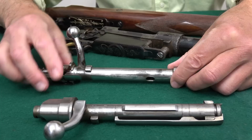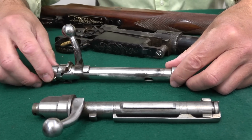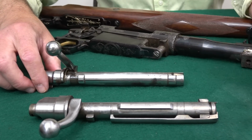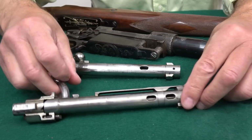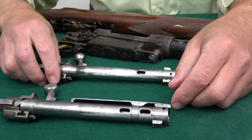So that's quite interesting. It has the safety lug like a Mauser 98 would. And all the other features of the bolt are similar or the same. I don't know about the gas ports. This one has 2 gas ports. This one has 1 gas port.